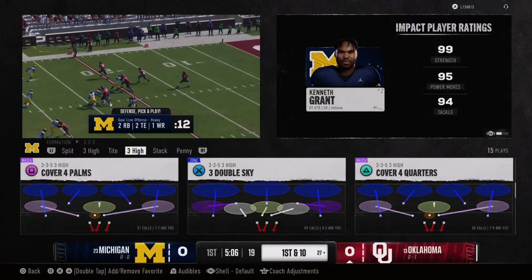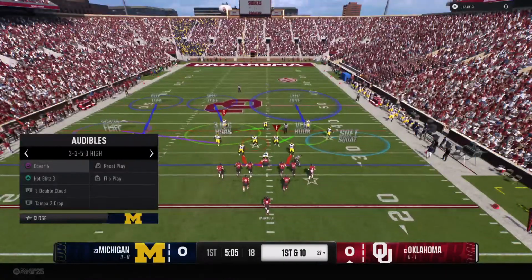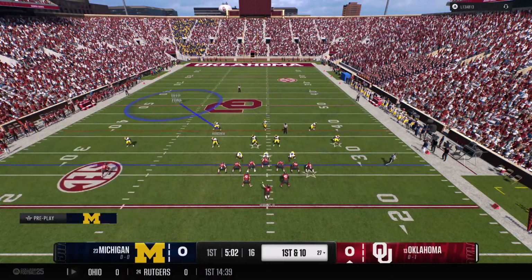But, you know, football's evolved, and that's the one thing about this offense. Can they keep their physicality and assert their physicality? The good Oklahoma teams are physical.